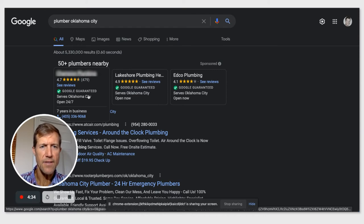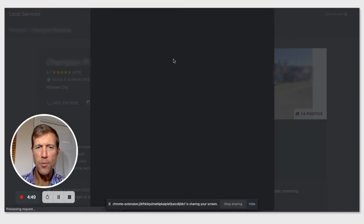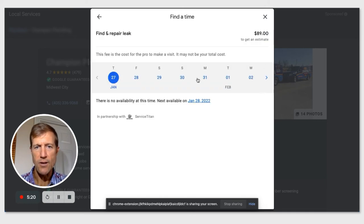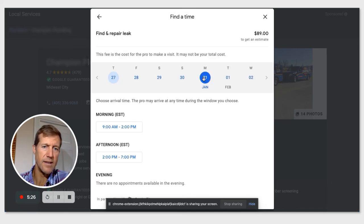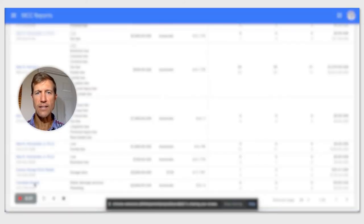And it does give them an advantage because people will go in here and they might go to their listing and then they might go to Lake Shore, for example. And because they have this booking feature here, people can book right here. It's the reason why I go to Supercuts. I go to Supercuts because it's so easy to actually schedule an appointment. All I do is I go on my smartphone and they just go to schedule to get an estimate, $89. And then they just go to the date and then there's no availability. See, there's no availability on that day. I love that. And then here's all the times they schedule it right in here. It's super simple. It's super easy to do. It will increase the number of leads that you get, your lead volume.